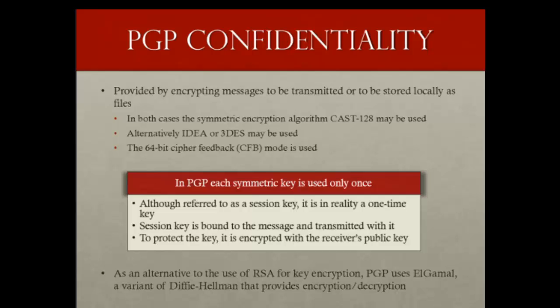To this end, PGP provides the user with a range of key size options from 768 to 3072 bits, while the DSS key for signatures is limited to 1024 bits.